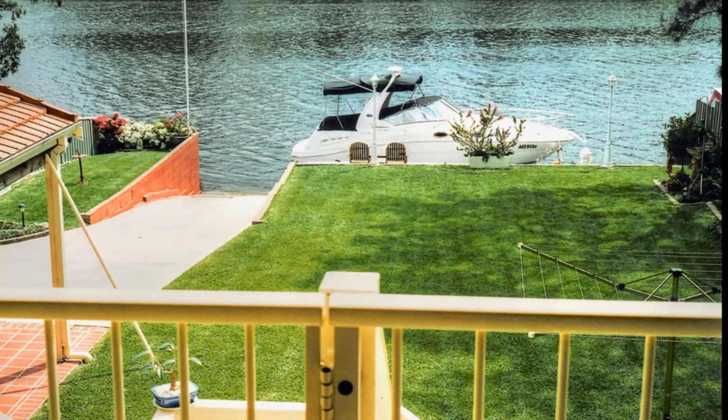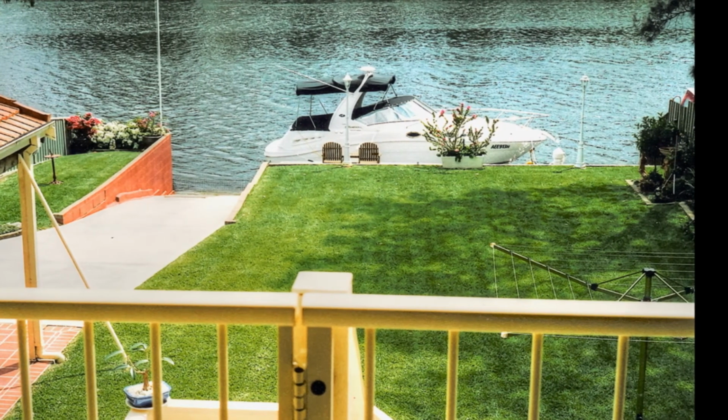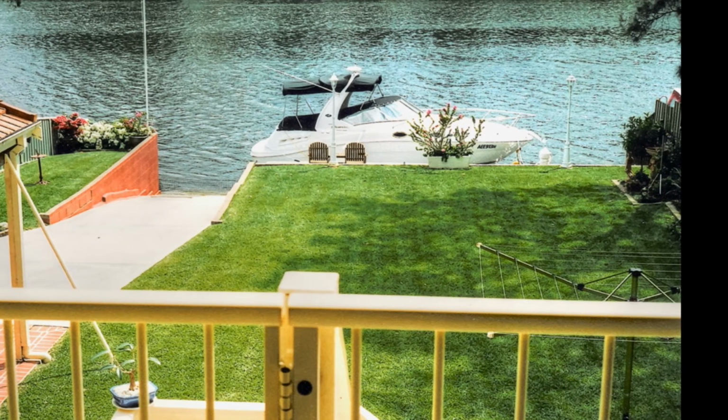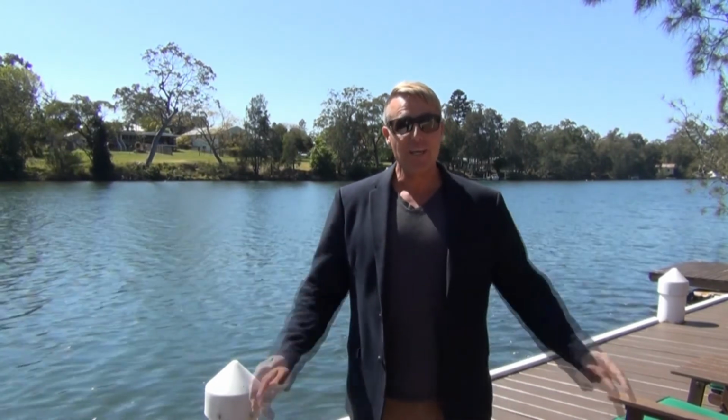The boat ramp and fully licensed wharf is perfect to park the cruiser, entertain, drop in a fishing line, or just enjoy the waterfront lifestyle. Sitting on an impeccably landscaped 632 square metre block with deep water frontage and a licensed jetty, this home is a must to inspect.